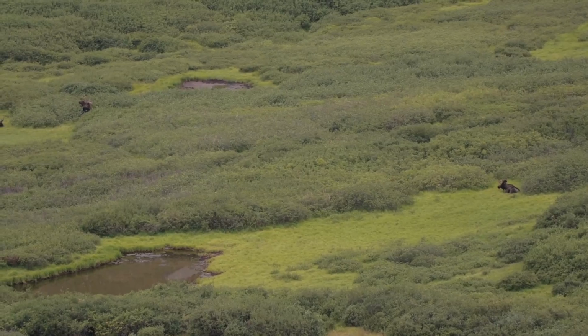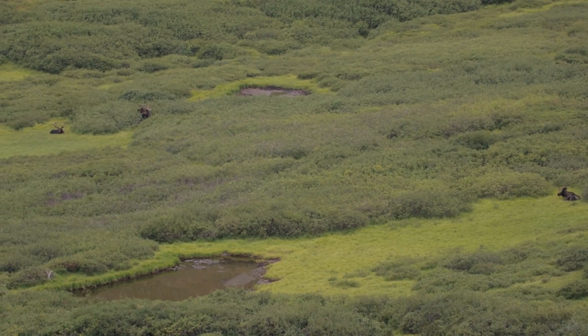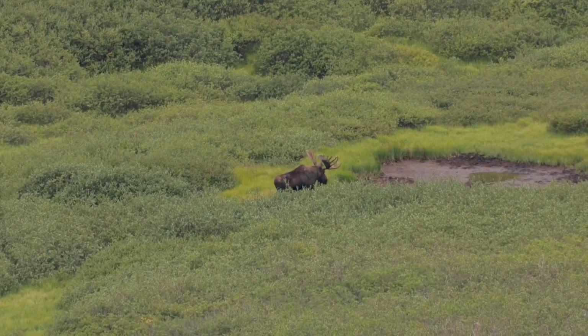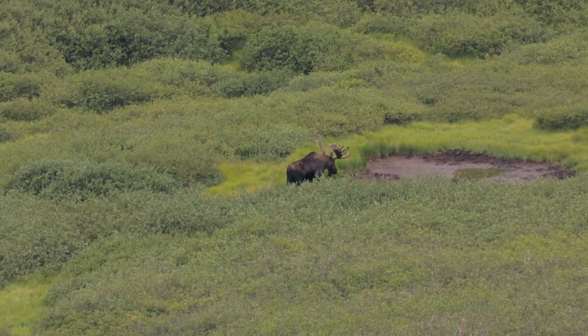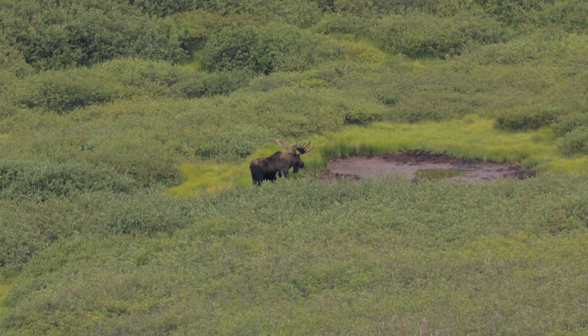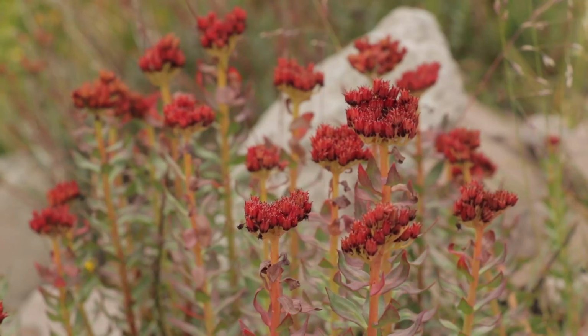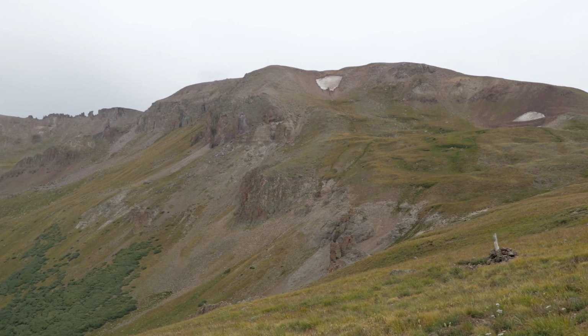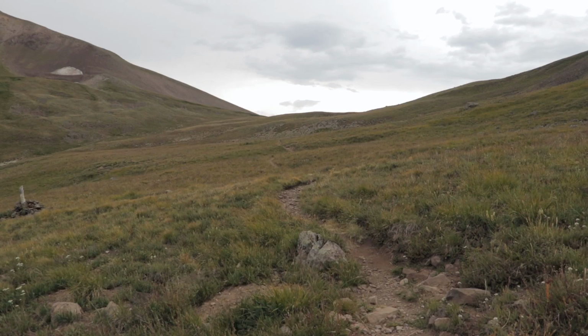There are 3 moose down at the bottom of this drainage, one on the right side there, and 2 over here. Pretty good sized bull there. Yeah, he's not small. Listen to those coyotes howl.